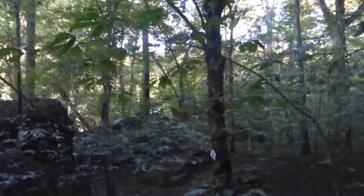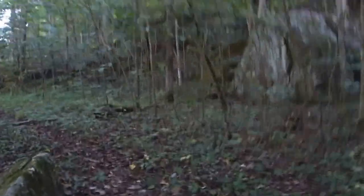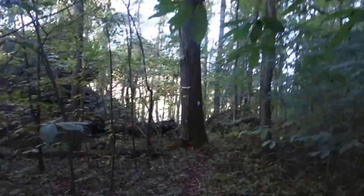So I've rambled on enough, and you have seen a lot of scenery. Blazes are a lot better on the Kentucky side compared to Tennessee. I have to give the Sheltowee Trace Association props on that. It's basically more of the same as the pictures and videos: lots of massive boulders and rock cliff sides. So that's kind of the way Kentucky is.